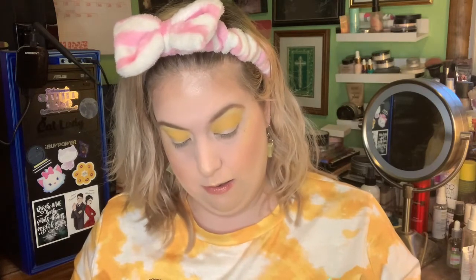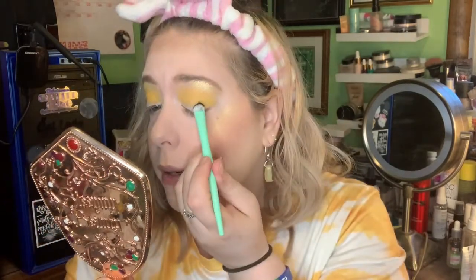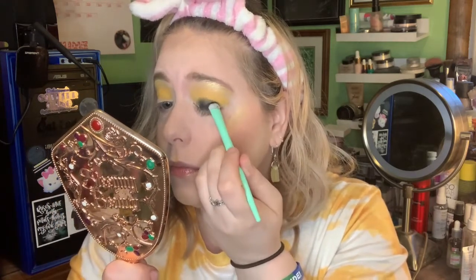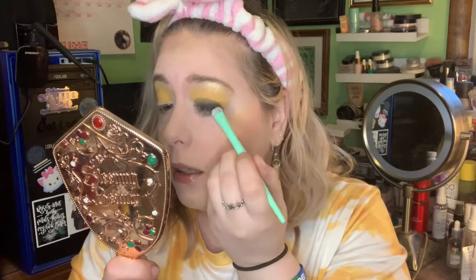So I'm sticking with the 80s Baby palette, and I'm going to go into the black color right here. I don't know if you saw that, but I totally just dug my nail into Caliente as I switched it around, so that was fun. And I'm actually going to press this onto my mobile lid, bringing it up to the middle of my eye. And I am getting a lot of fallout because it is a black. It is what it is.